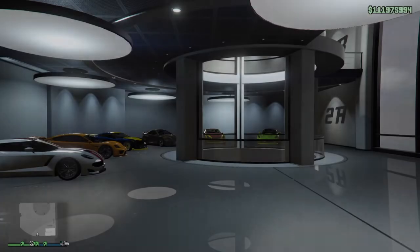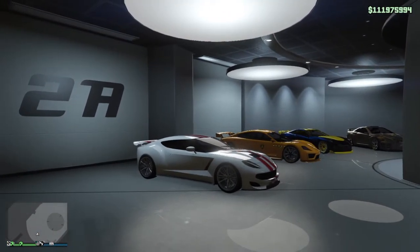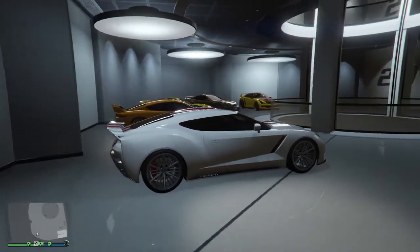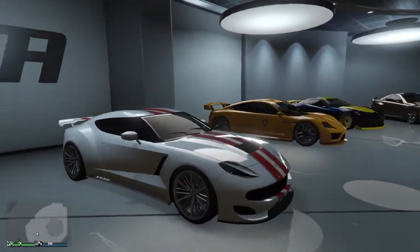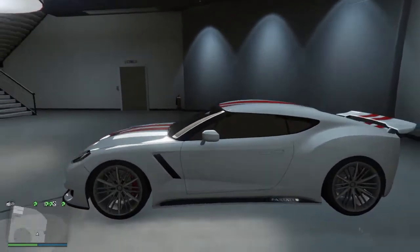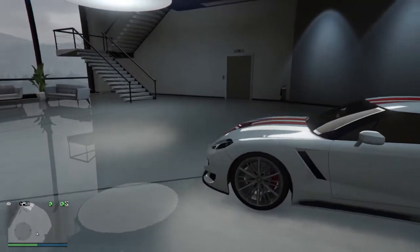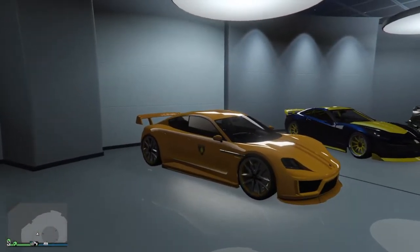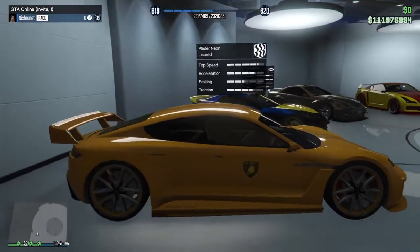Right, so here is the Paria, which is the fastest car in the game. Even though it's just a sport car and not a supercar, this is faster than supercars. Brilliant car, really good. I advise you to use that whenever you go racing. Perfect vehicle. This one is the Pfister Neon.